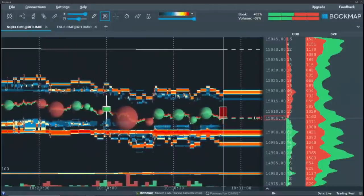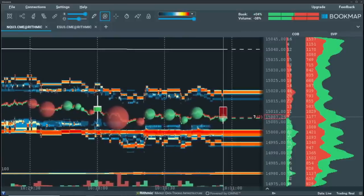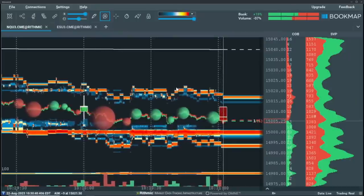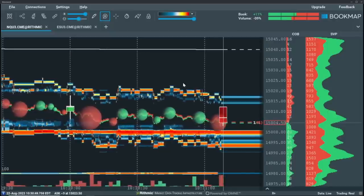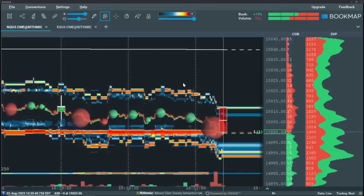Hey, Patrick, I think I need to demo for you the Market Pulse tool in Bookmap. You can basically hear the market with this. It's a little widget that shows the volume pressure. Like right now, it'll probably start dinging on the red side, the sell side.